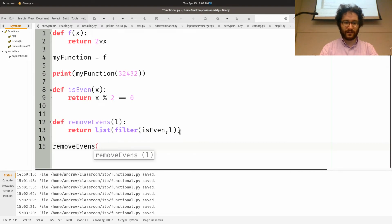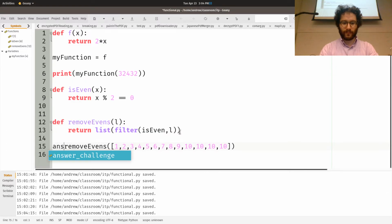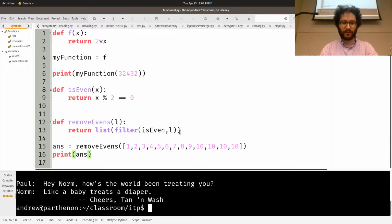Remove evens. L: 1, 2, 3, 4, 5, 6, 7, 8, 9, 10. Okay. So ants is equal to that. Print ants. See?